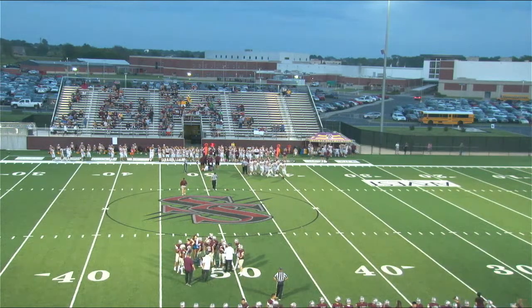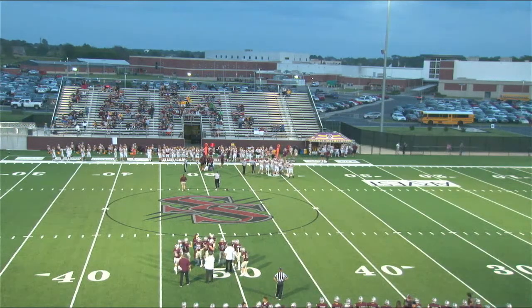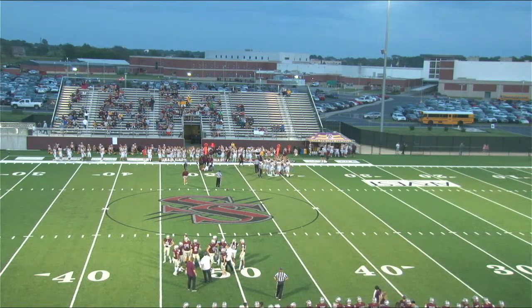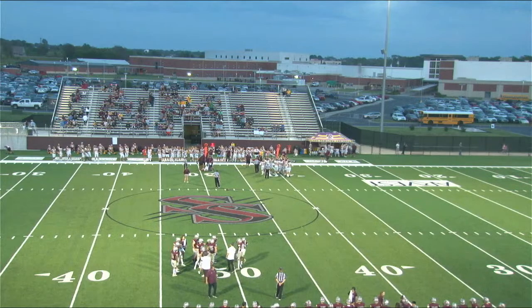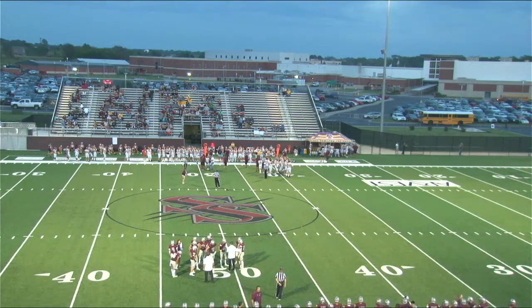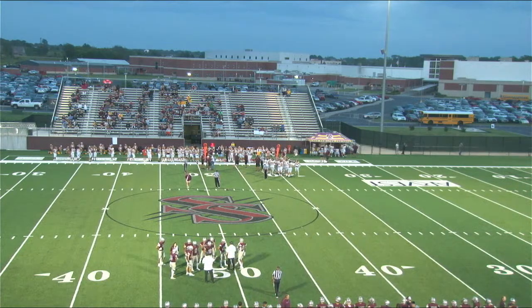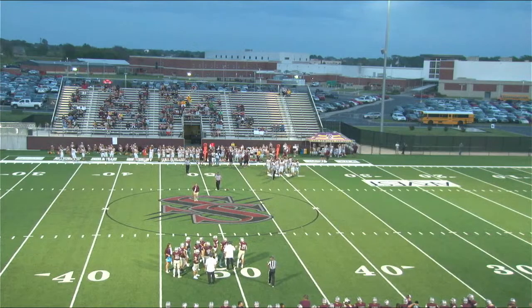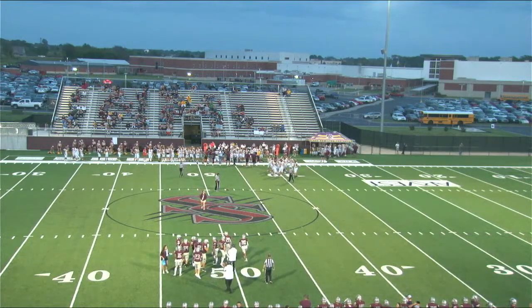Siloam Springs has been bit by the injury bug, and we certainly want all these boys to come off the field healthy and safe tonight. No more injuries for anybody. Absolutely. They work way too hard in the off season to miss games when they get the reward for all their hard work. So that's number 1, Easton Hurley for Lake Hamilton Wolves. He's a senior.